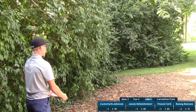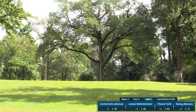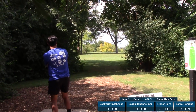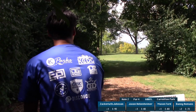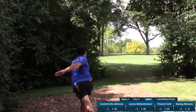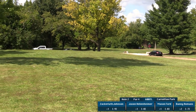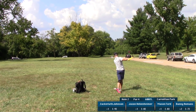Mason looking to follow Jake's lead. Heiser flip. A little lower, but still in a good spot. Yep. As you can see, Zach's disc is up there past him. And Danny looking to rebound after a double bogey start. Going the inside route. Oh, that's a great flip up. Yeah, great shot there. Wow, that's way up there. That's really far. I think that's past Jake. It might be.